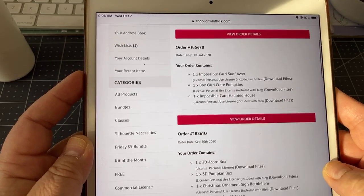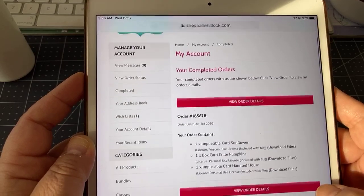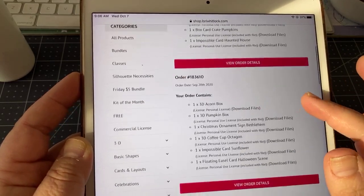Looks like I purchased the same card twice. Oh well. I'll talk to her and she'll probably give me a credit on that. But anyway, I do that all the time.